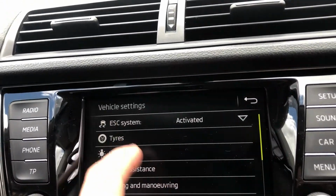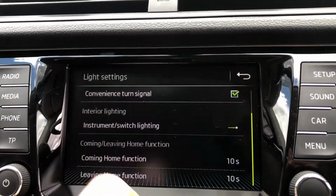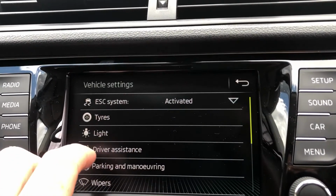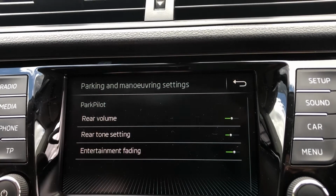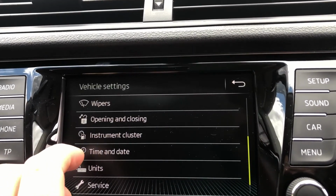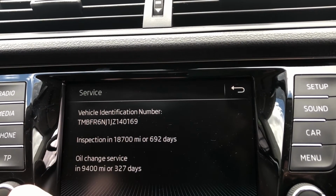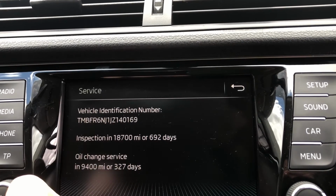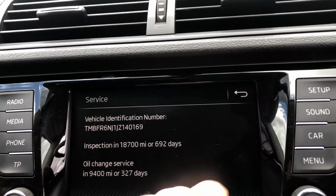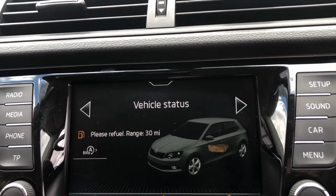Or you can go on settings, you can change your ESC, electronic stability, your tyres, your lights in here, you've got DRLs and different options. Driver assistance, which is of course your front assist. Parking and manoeuvring, you do have Park Pilot on this, so you can change the obviously tone and the volume on the rear. Opening and closing, time and units, time and date. And on service, you can see your next inspection isn't due for 18,700 miles, and your next oil service isn't due for 327 days. Really, really cool on there. And if you want, you can head on to the menu.